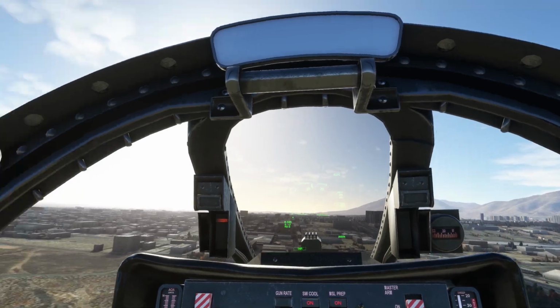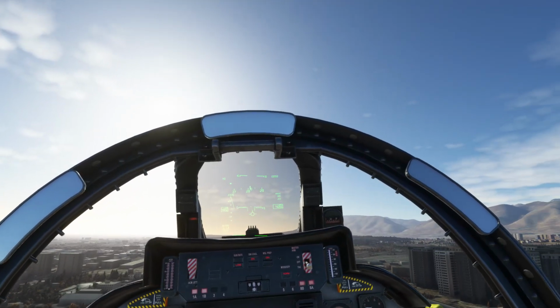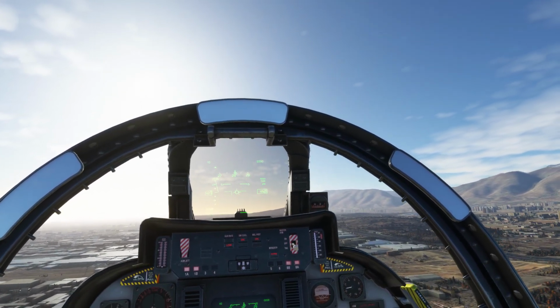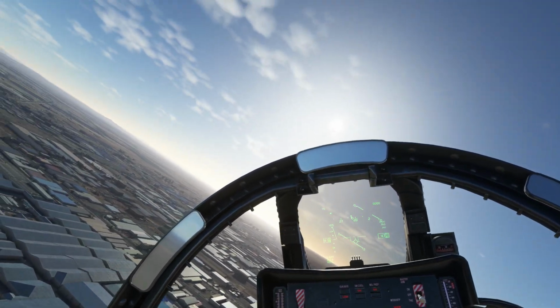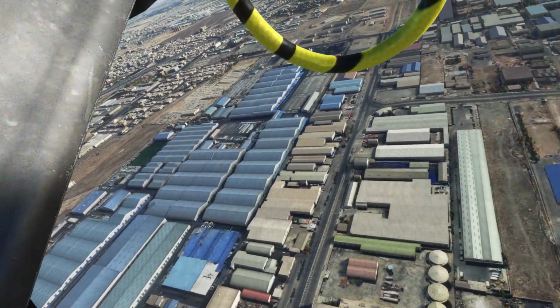MiGMan 007, continue for west departure. Wing sweep's automatic. Mike India Golf. 007, leaving my airspace, frequency change approved. Mike India Golf, copy. Merabat Tower, MiGMan 007, frequency change.